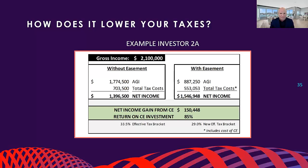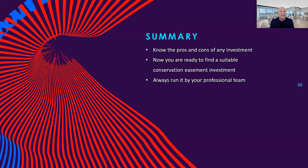That's your money. And it's an instant return on your investment of 85%. You immediately that year made 85% just by making that investment into the conservation easement. And you brought your tax level down to 29% as your new effective tax bracket. So I hope you see that there are some major benefits to this. There's some cons as well. I think the benefits outweigh the cons, and the IRS wants it that way because they give you incentive to basically take the deduction so that you can preserve property for future generations.